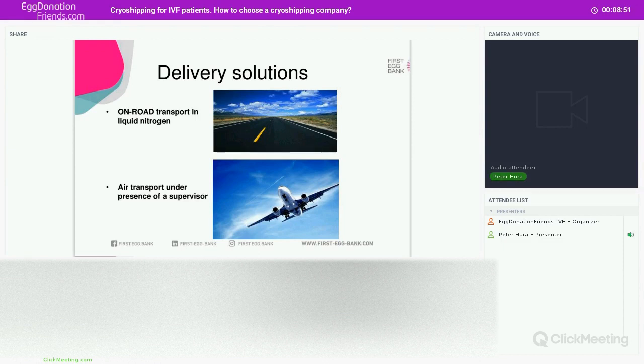Unfortunately, when transporting cells by air, it is impossible to keep them directly in liquid nitrogen because of the aviation safety rules. For this, we propose to use double-wall cryo containers made by the leading manufacturer Taylor Wharton, or Embryos. Both comply with the requirements of international air regulations.